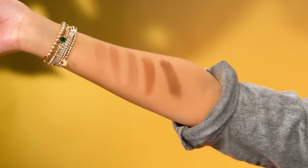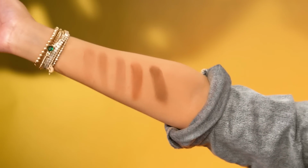Once again, this is a very lightweight, creamy bronzer that is made to be very buildable. That way it's not intimidating to the average consumer. You guys can start off really, really light and then really build up to pack a punch. But that is what it looks like with just a soft little swatch without really packing on to make it deeper. I am coming out with a liquid highlighter.